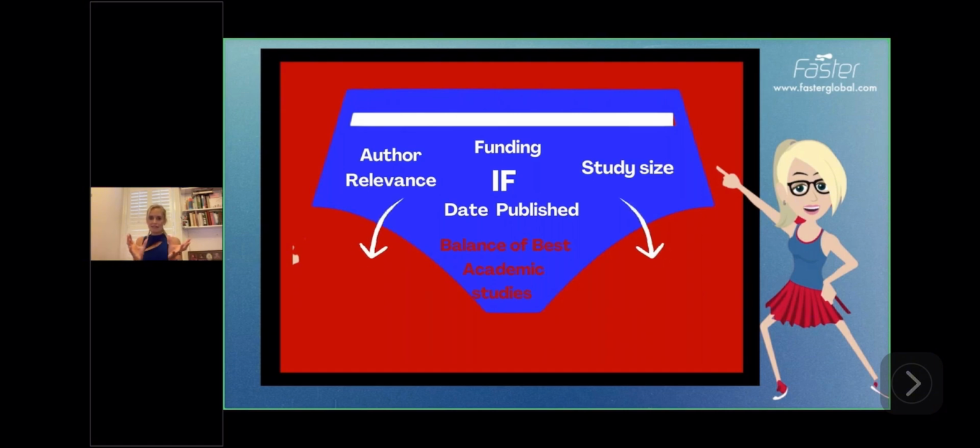But once you have this, what you can do is go, well, I'm going to read the studies that maybe agree with me, but then also make sure you read the studies that don't agree with you at all. You check their value. And if they make your criteria, regardless of what it says, they stay in the crotch of my pants. So that becomes the balance of best academic studies. And it means that anybody can be turned into a non-academic sports scientist. It's quite easy. The difficult part is getting the right question.